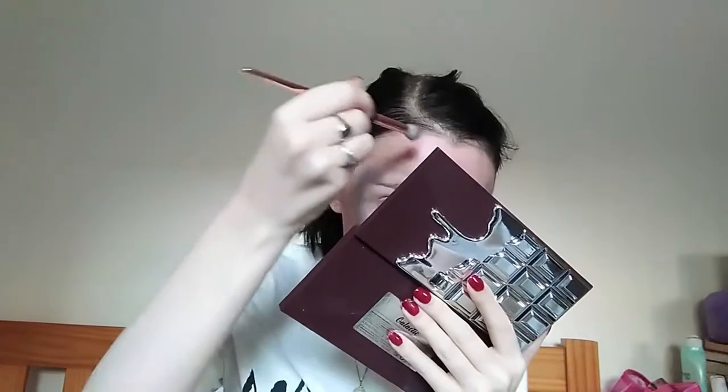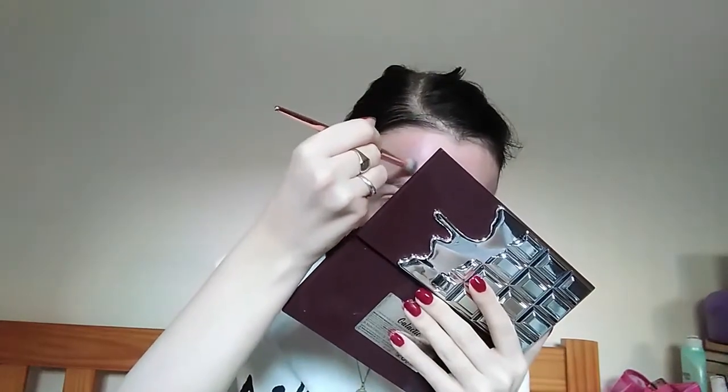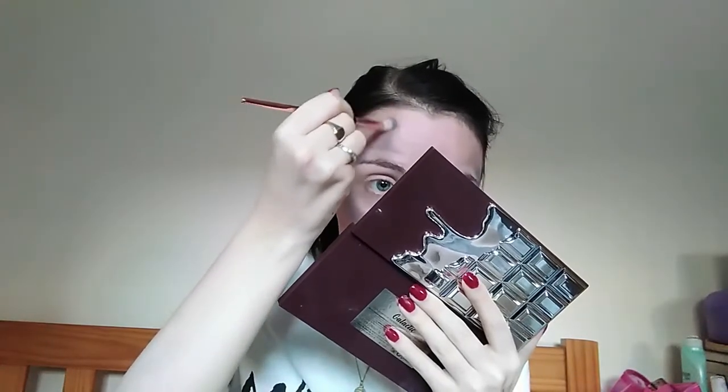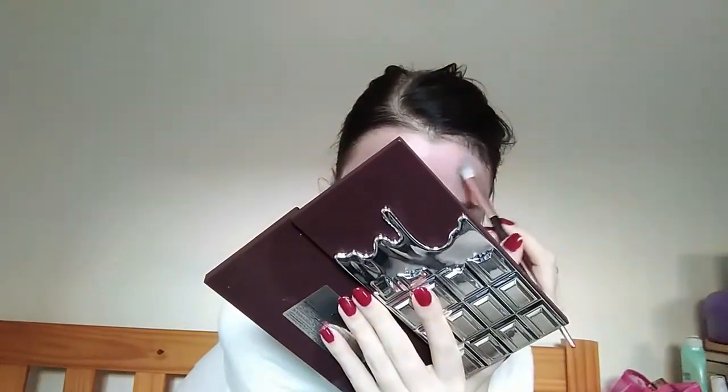Right, where else do I stick highlighter? Up here. You need to remember that when I do my eyeshadow, I need to use this one as a brow bone-y kind of shape.